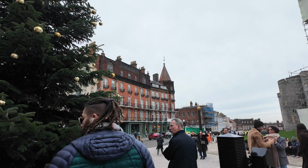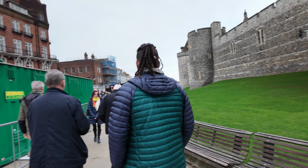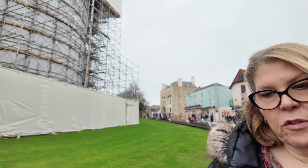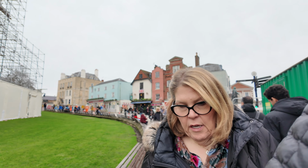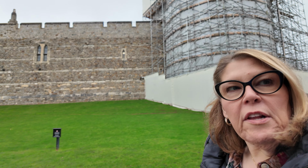Okay, so we'll wander back toward the car then, shall we? What did you think of the tour of the castle? I liked it. I've been to London a couple times before, but I have not been to Windsor, so it's good to have seen Windsor. It's clearly something from a different era, but it's lovely.